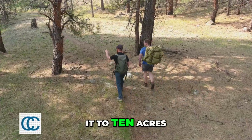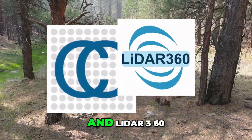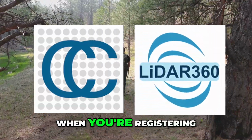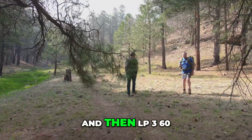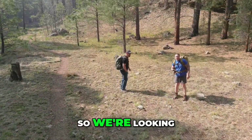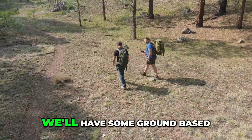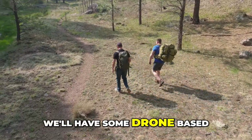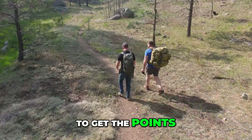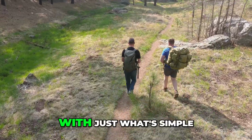So keeping it to 10 acres, we're doing CloudCompare for the registration and LiDAR 360 for the rest. When you say registration, you're registering your different flights together? Yes. And then LiDAR 360 for the rest. We're looking after this project at how to mix and match. We'll have some ground-based, some drone-based, maybe some sub-canopy drone flights to get the points on the stems that we need. So it's coming, but we're starting with just what's simple.